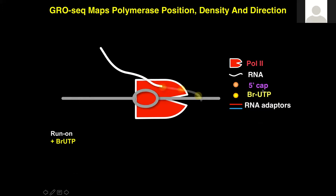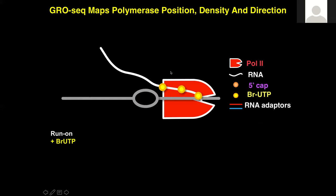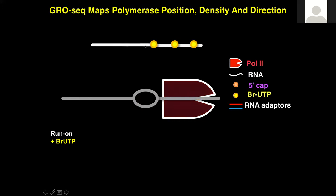So you run on, you get these bromo-Us incorporated, and it's a controlled run-on of 100 bases. You can then isolate the RNA and base hydrolyze it down to 100 bases so that you can map precisely where the polymerase was. And this is followed by these affinity purifications. At each step of the library preparation, there are three purifications. And spike-in controls told us that there's nearly a million-fold purification of the nascent RNA. So it provides a very clean source of mapping where polymerase is precisely.